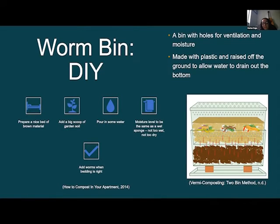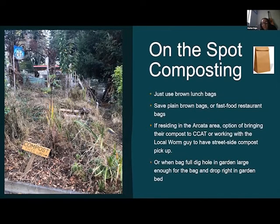And with on-the-spot composting, we have an arrangement with CCAT. So if you're off campus and not getting your compost taken in by the compost squad, and you want to bring your compost in from outside, you can just bring it into CCAT. You can put your compost, your nitrogen and your brown, in a little brown paper bag and bring it in. You just have to follow the signs and also, of course, follow the COVID regulations, wear a mask, social distance, but it's really nice.